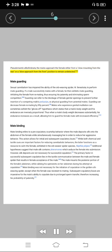Mate guarding. Sexual cannibalism has impaired the ability of the orb-weaving spider, N. fenestrata, to perform mate guarding. If a male successfully mates with a female, he then exhibits mate guarding, inhibiting the female from remating, thus ensuring his paternity and eliminating sperm competition. Guarding can refer to the blockage of female genital openings to prevent further insertion of a competing male's pedipalps, or physical guarding from potential mates. Guarding can decrease female remating by 50%.